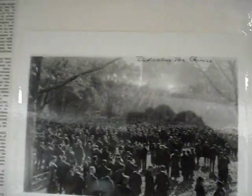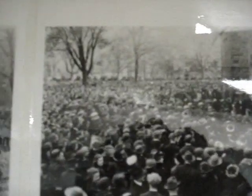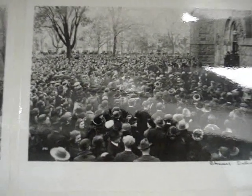I don't know whether the light is good enough for you to get good pictures of it or not. We could move it if you need to. But you're welcome to go upstairs if you like.